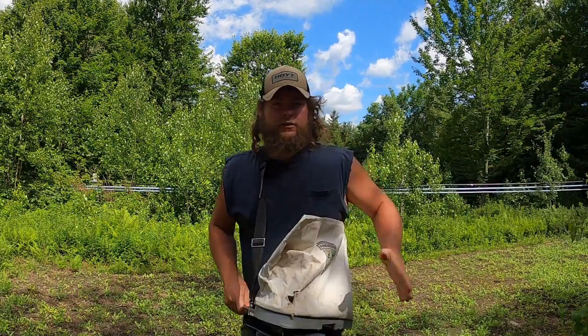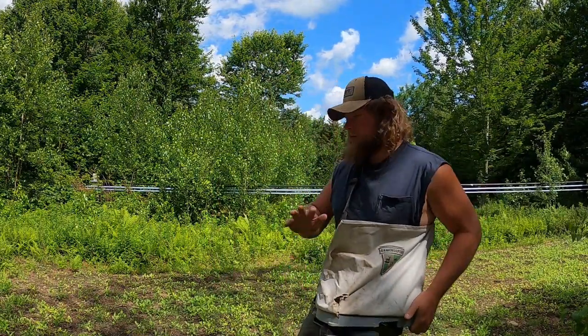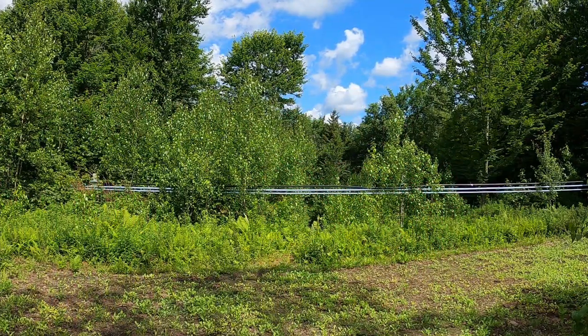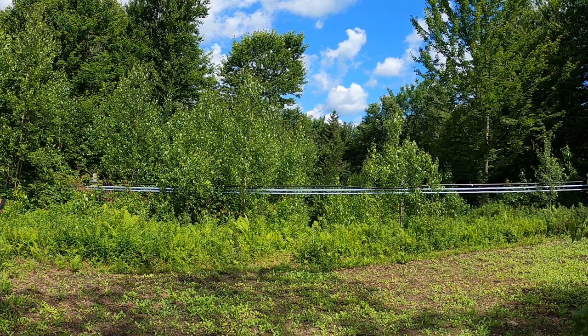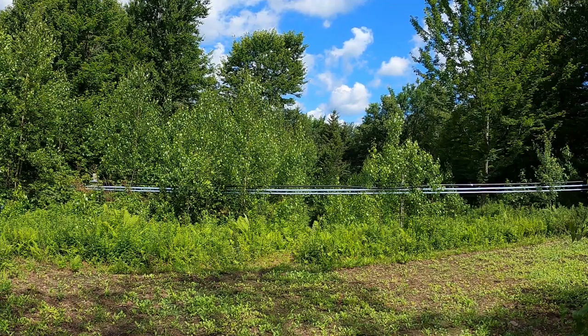Alright guys, so I got the fertilizer in the bag as you saw. So what I'm going to do now is just go ahead and fertilize this plot. I'm going to set mine on like a number 6, and that's just because this fertilizer actually did get a touch wet. But if you're using it dry, I'd recommend like a setting of a 4.